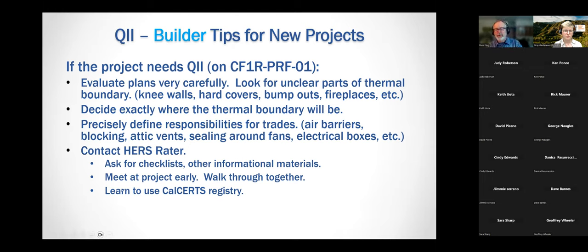And then builders, learn to use the CalCERTS registry. If you need to, the rater can train you on how to use the CalCERTS registry, but it's very important that those forms get filled out on the registry, signed on the registry, and you get all green dots on your forms, okay? Very important.